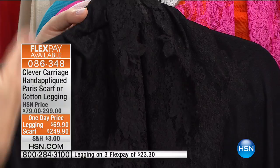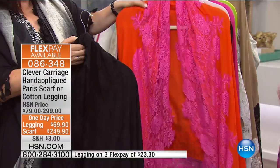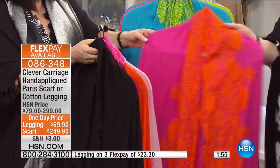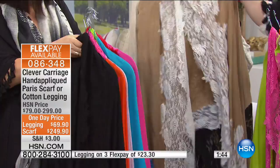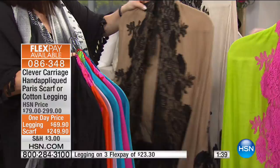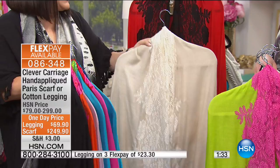So black, black. Orange fuchsia. Black ivory. Light pink, dark pink. Fuchsia orange. Turk lime. Lime pink. My favorite, pink red. And then Turk navy. Camel ivory for the blonde sophisticated. That's perfect. Camel black. Ivory black. Ivory, ivory. Red, black. So elegant.